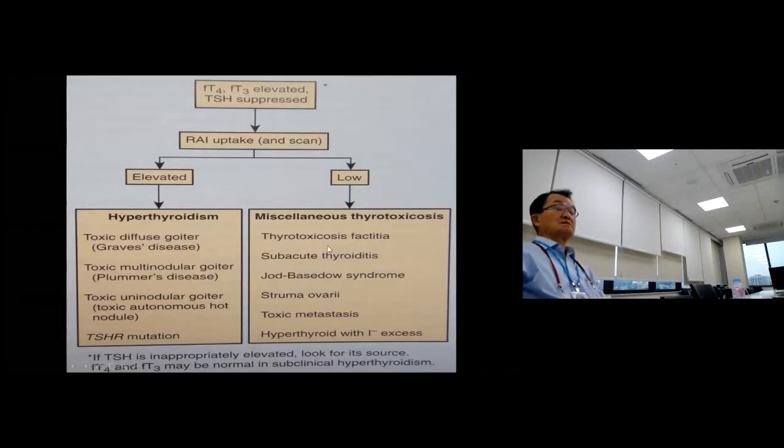And other conditions: thyrotoxicosis factitia, certain medications, and viral subacute thyroiditis. Chronic thyroiditis can cause hypothyroid and euthyroid states, a variable up and down. But during the active acute phase, thyroid hormone is released from the follicles, so the patient becomes toxic. In subacute viral thyroiditis, it goes slowly up and down, so it's variable. Basedow syndrome is similar to Graves' disease. Struma ovarii, an ovarian teratoma, has ectopic thyroid tissue and takes up iodine-131 or iodine-123. So that's basically ovarian teratoma.